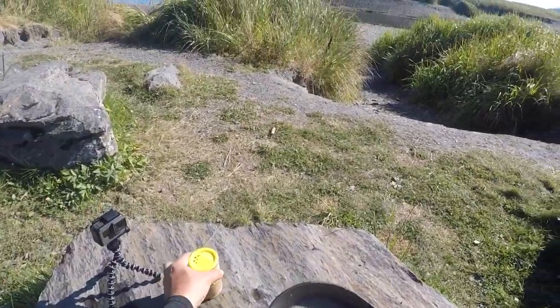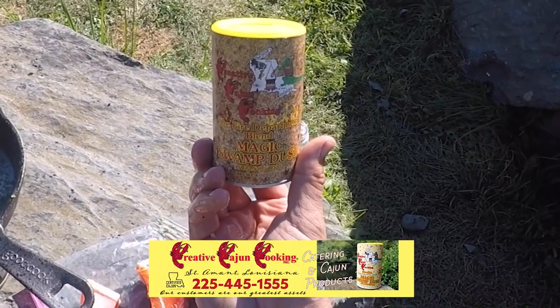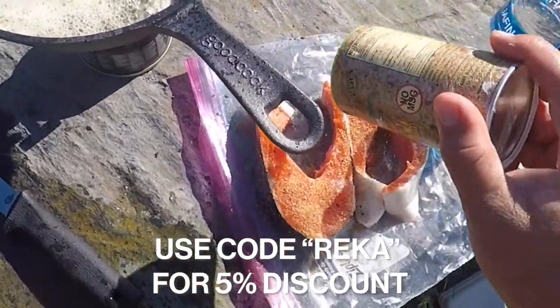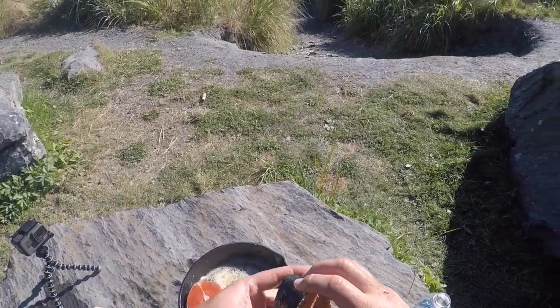So what we're going to do now is we're going to take this Creative Cajun Cooking Fire Department blend, Magic Swamp Dust. We're just going to jack that all up on Mountain Dew. I'm all jacked up on Mountain Dew. Okay. That's going straight there.